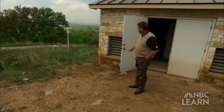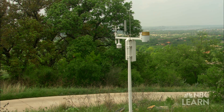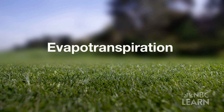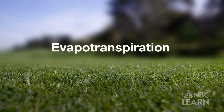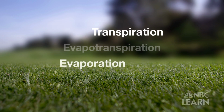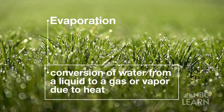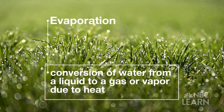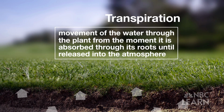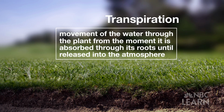Most golf courses are also equipped with weather stations that provide course managers with data such as humidity, wind, rainfall, and something called evapotranspiration, or ET. Evapotranspiration is the amount of the water lost to both evaporation and transpiration. Evaporation is the conversion of water from a liquid to a gas or vapor due to heat. Transpiration describes the movement of the water through the plant from the moment it is absorbed through its roots until it is released into the atmosphere through the plant's leaves.